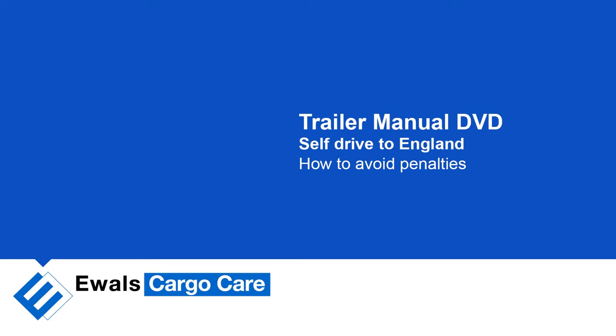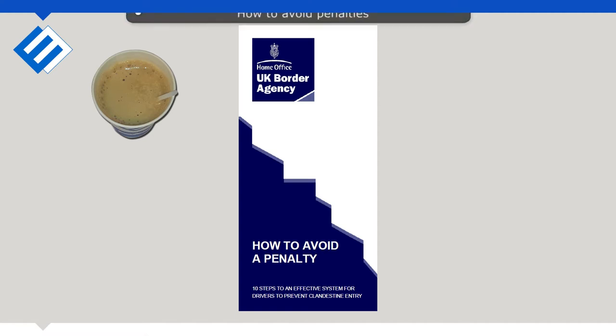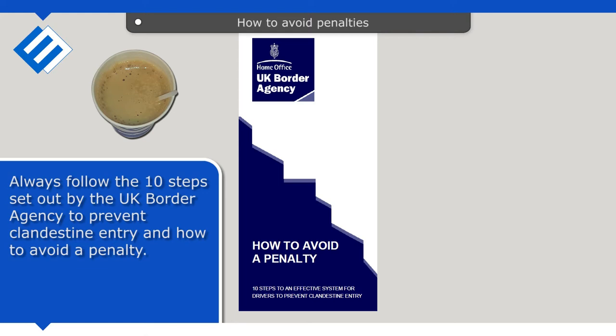Self-drive to England. How to avoid penalties. Always follow the 10 steps set out by the UK Border Agency to prevent clandestine entry and how to avoid a penalty.